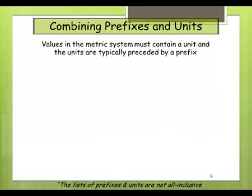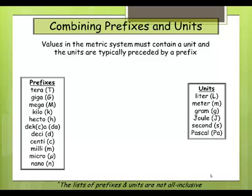So we combine prefixes and units. Values in our metric system contain a unit, and the units are typically preceded by a prefix. Not necessarily always, though, because if we were measuring in meters, then we wouldn't have a prefix in front of it. So this list of prefixes is not all inclusive. There are others outside of what I'm putting on this list. But our prefixes are tera, giga, mega, kilo, hecto, deca, deci, centi, milli, micro, nano, and our units are liter, meter, gram, joule, second, and Pascal.